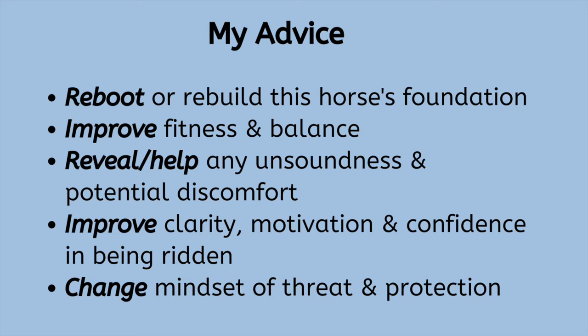The next thing it does, and the most important thing it does, is it improves clarity, motivation and confidence with being ridden and understanding what they've got to do. And that makes the whole process much more comfortable for them. They don't feel threatened. They don't feel like they have to brace and protect themselves. So what it does, it changes their mindset. These evasions that he had were partly triggered by fear. If the horse is already feeling threatened and uncomfortable, it's very easy to trigger fear. It's just one step away. So making the horse feel better about the whole thing changes the whole context.